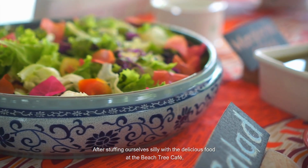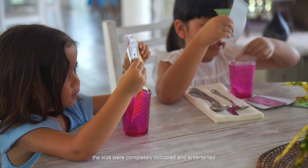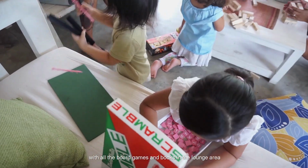Spaghetti. After stuffing ourselves silly with the delicious food at the Beach Tree Cafe, the kids were completely occupied and entertained with all the board games and books in the lounge area.